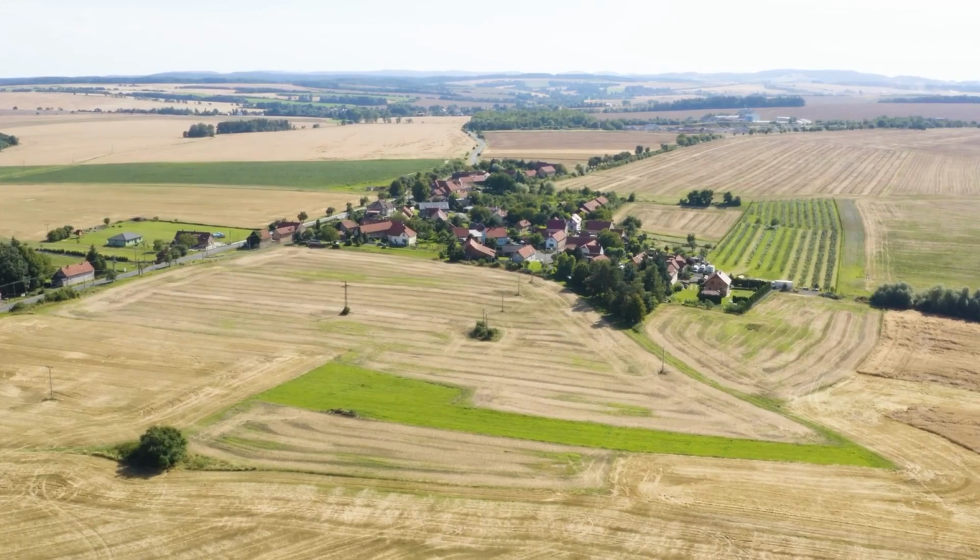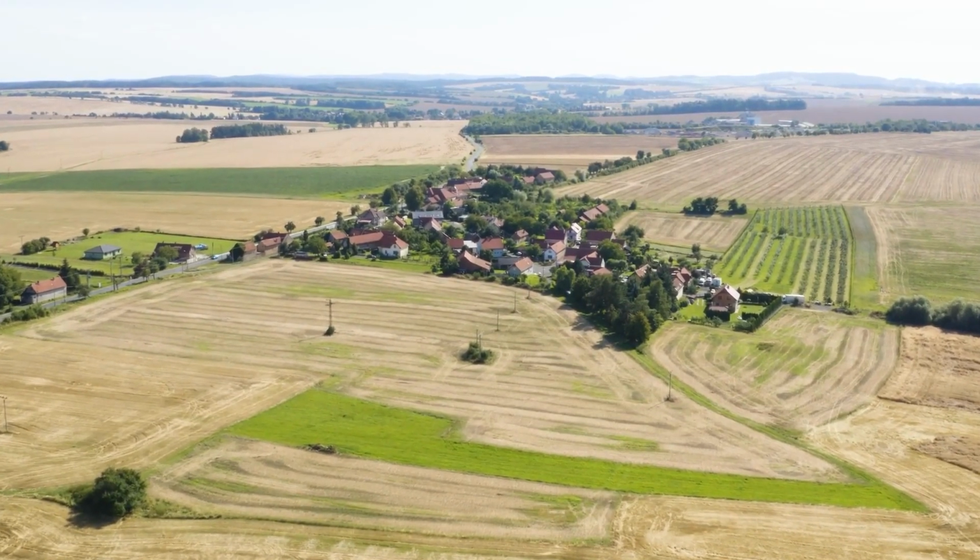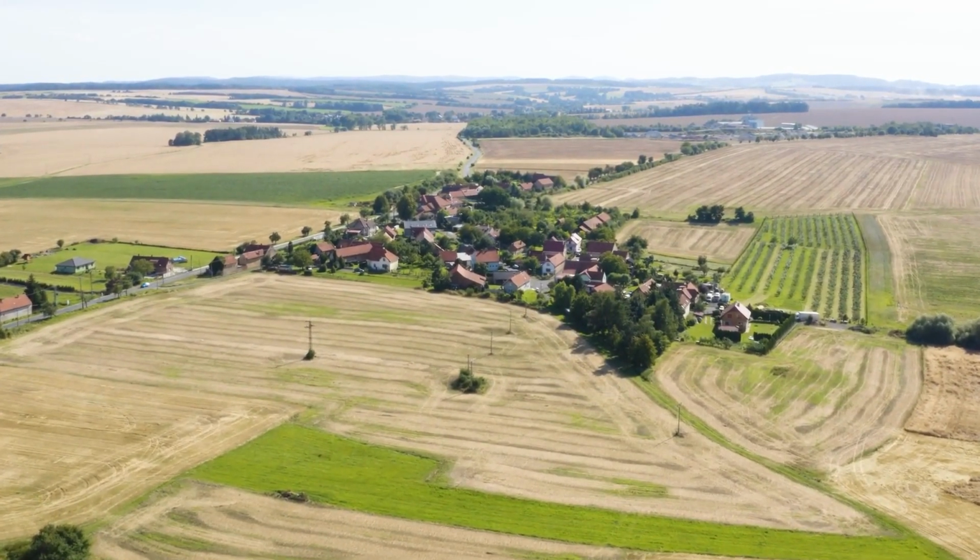There's a lot of hidden value in this location, especially because over the last 10, 15 years, there wasn't a lot of development in this area. You know, it was raw land in the middle of nowhere. It was far away from shops and restaurants, and living there was not super desirable, but that's changing really, really quickly.